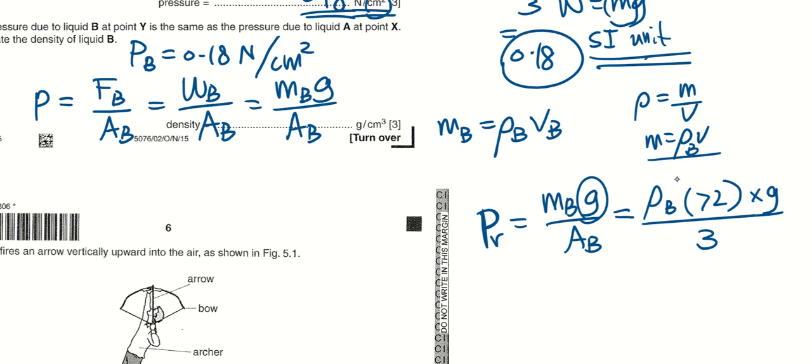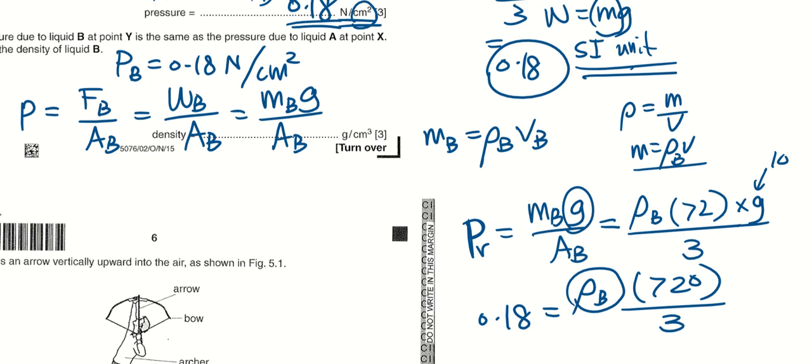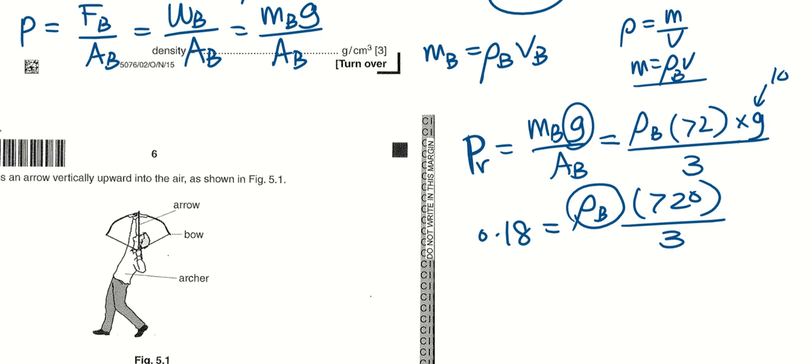Okay, so my pressure is the same, right? So I get 0.18 here equals density of B. This is what I want to find. And I will have this as 10. So I will have 720 over 3. Okay, but my mass, it can be quite messy now. Okay, my G, MB.